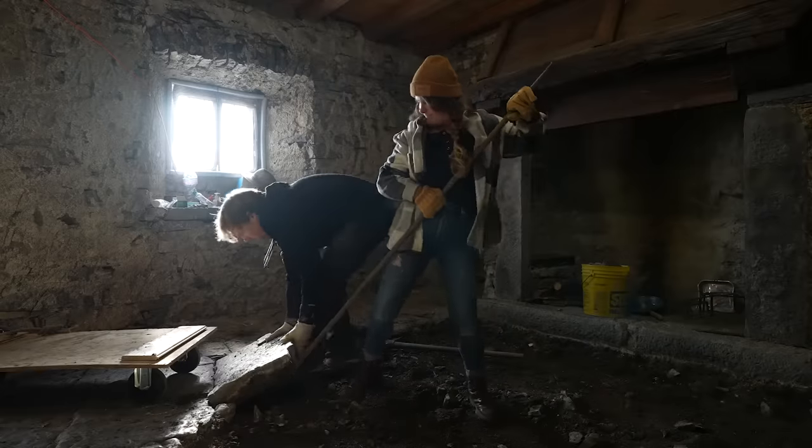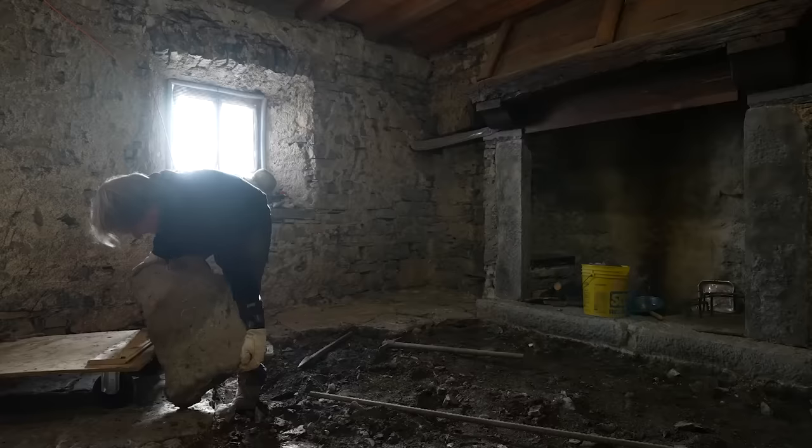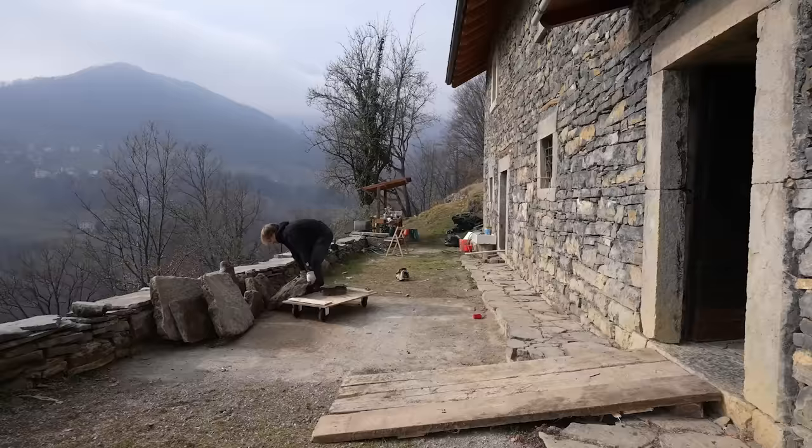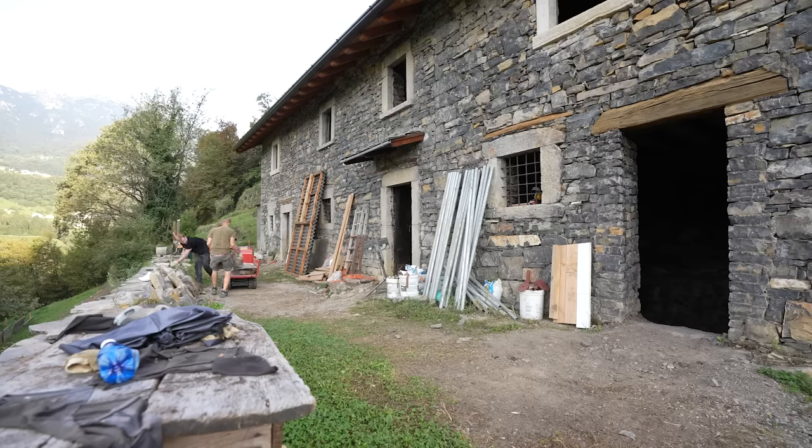So it really is quite amazing having this motorized wheelbarrow here. I don't know if you remember back to when we were first digging out the house, we could barely move one of these giant stones at a time. And now, because we have this, we can move 5 or 6 at once with really no effort.